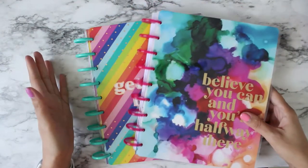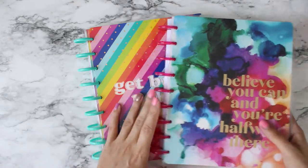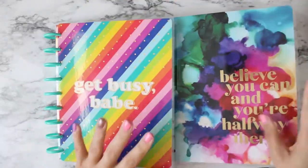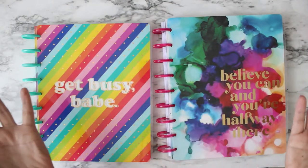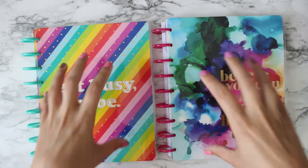Okay, I think these are the last two things that I got that were not part of the spring release. These were like super duper clearance because I think they are still 2019 in these books. But both of these books, they are not new, obviously, like I said, but they're new to me and I love both of these books.